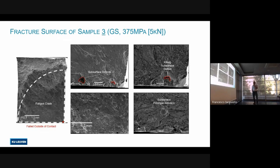So let's talk about the ones that fail outside of the contact. The first one, at, let's say, 5 kilonewton, sample number 3, we found some porosities or lack of fusion defects which are close to the surface. Normally, if there is no lack of fusion or defect, the stresses are at least 200-300 megapascal lower than what happens at the contact. But when you have such an internal defect, it acts as a kind of stress riser. The crack propagates in both ways, close to the surface and also in that way. We also found some kind of inclusions, which could be gas or pore inclusions.